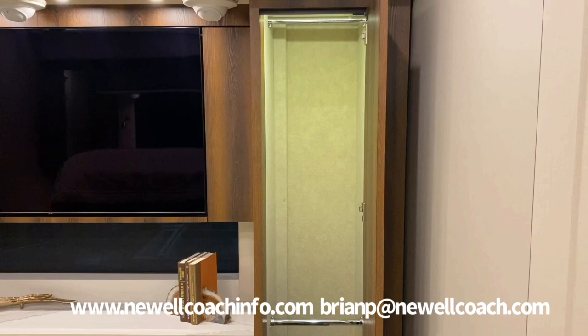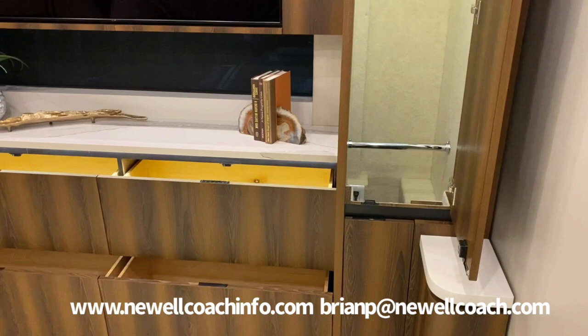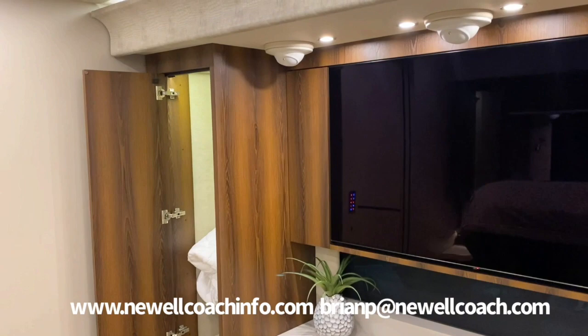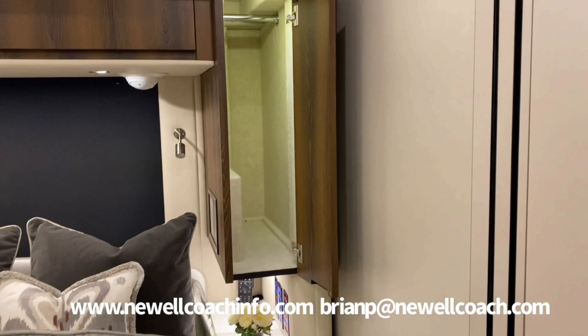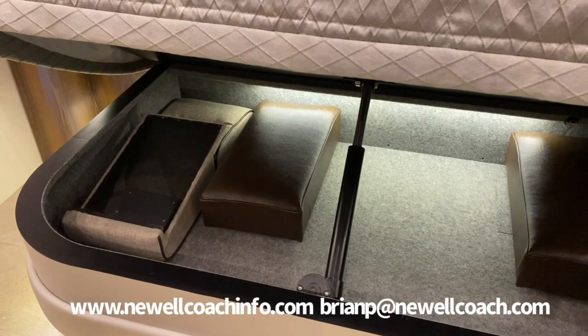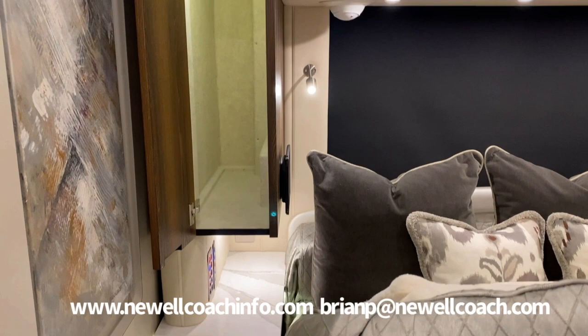Here's a look at the storage in the bedroom. This is one of the closets on the aft side of the television in the master, and there's a big set of drawers down below. Coach has about 9 feet of hanging total. This is another hanging locker over here. And then on either side of the bed is one of these shirt lockers. Under the bed, as always, has a powered lift for storage. These bolsters you see go into the dinette when it's extended. I'll show you how that works in a moment. And there's the other shirt locker. A little bit of storage overhead.